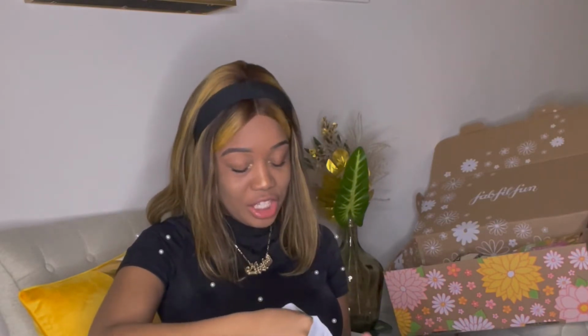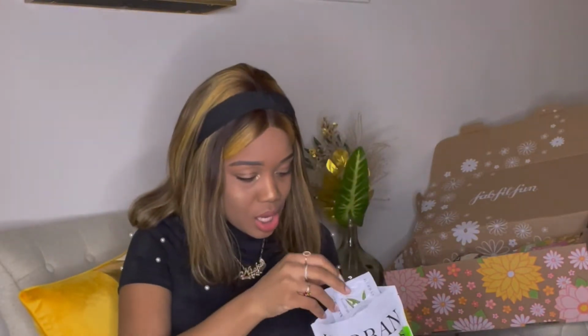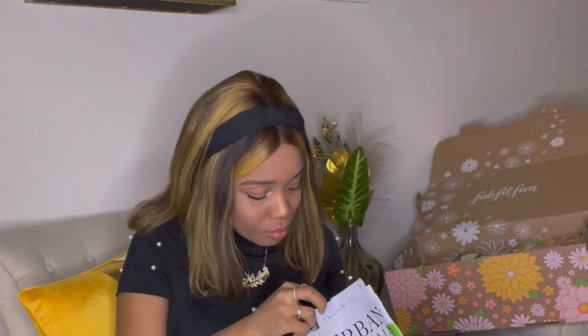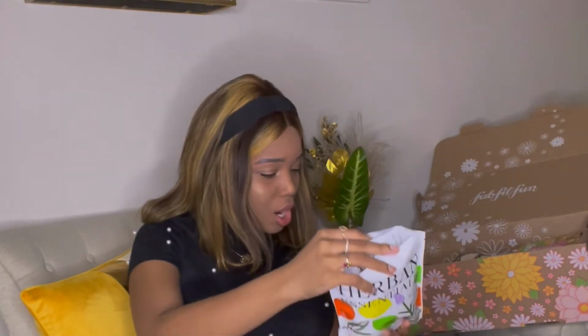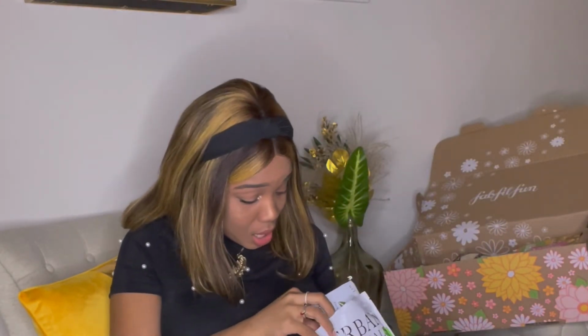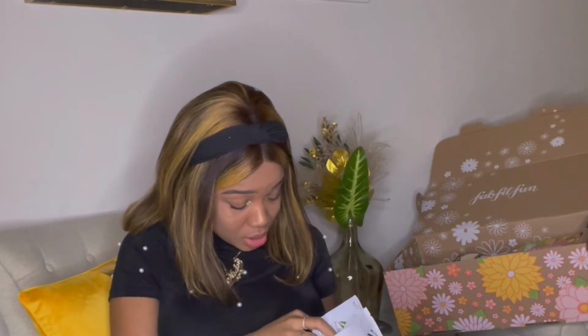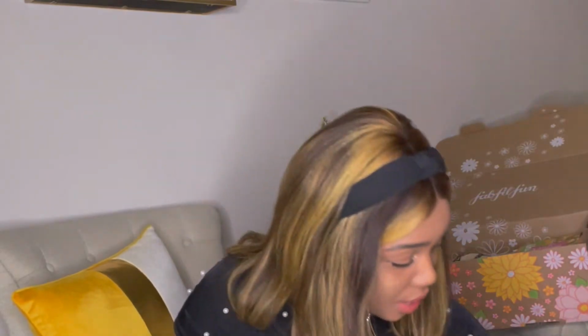It says it contains four of each scent. I know I smell lemon. This is eucalyptus. Ooh, I'm excited about eucalyptus. And then there's a lemon. So it comes with four. I'm missing one, guys, one that I could show you. I can't find it, but it contains four of each scent. It comes with five different essential oil scents. I love that.